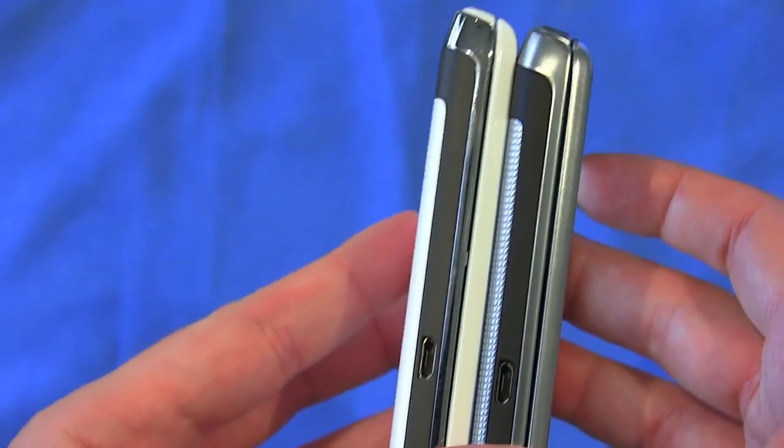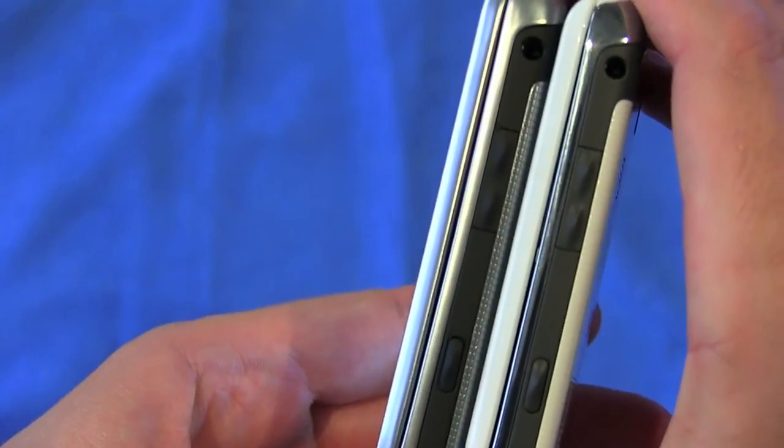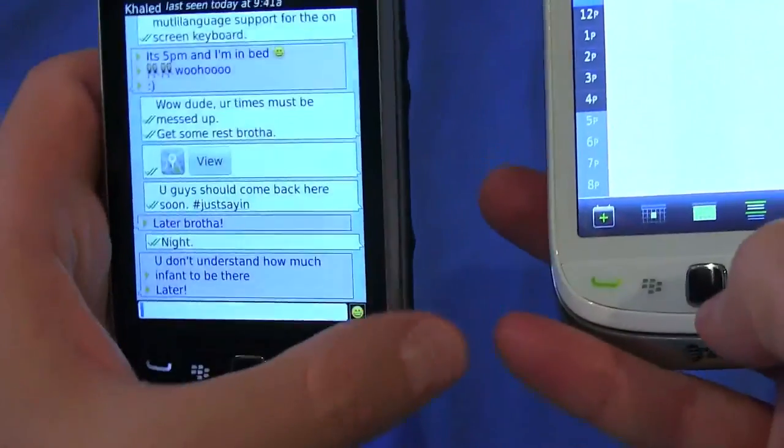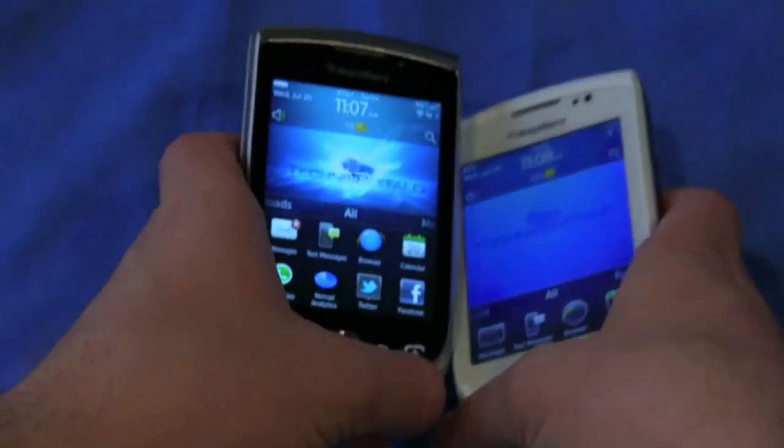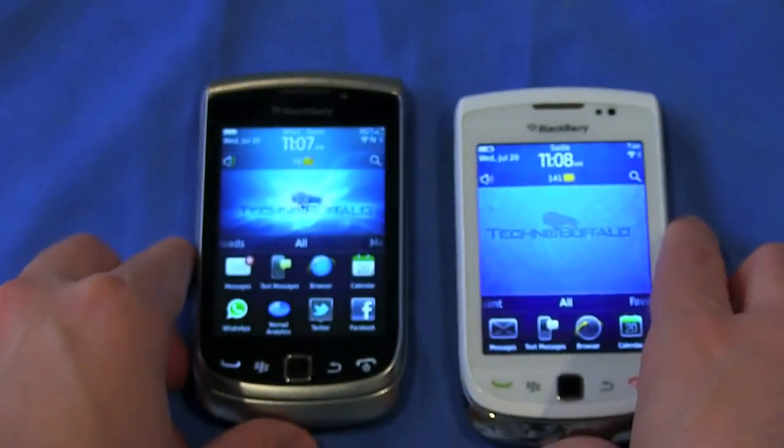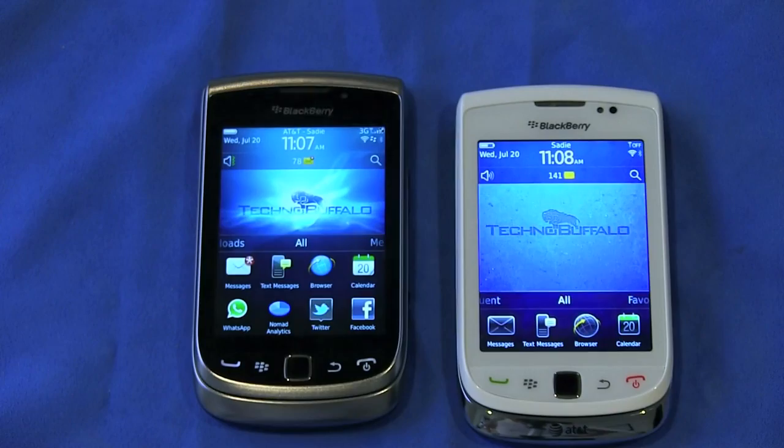And the sides, everything looks just identical. Ports are in almost exactly the same places as the original. In fact, when you're out on the streets, there's really no way to even tell, especially if you have a case on, that someone has a Torch 2 versus a Torch 1. Something to keep in mind. Let me go ahead and exit out of everything here. I'm opening up all kinds of applications as I'm talking. But just because they look alike doesn't mean things are all the same here.